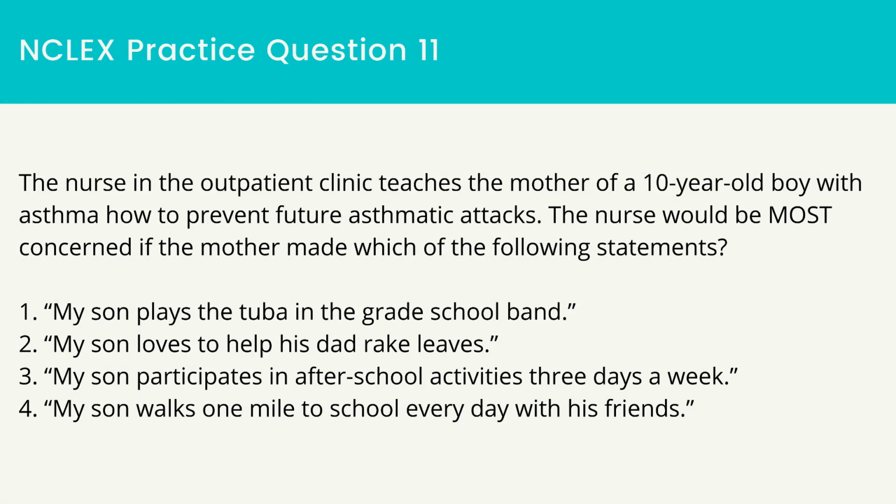The nurse in the outpatient clinic teaches the mother of a 10-year-old boy with asthma how to prevent future asthmatic attacks. The nurse would be most concerned if the mother made which of the following statements? 1. My son plays the tuba in the grade school band. 2. My son loves to help his dad rake leaves. 3. My son participates in after-school activities 3 days a week. 4. My son walks 1 mile to school every day with his friends.